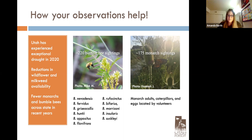The farther and fewer they are between, the harder it is for us to detect them. So having volunteers going out and looking really expands our ability to understand what we have and where our species are distributed.